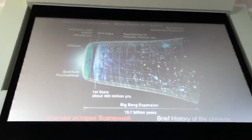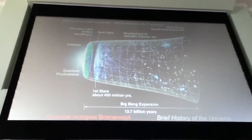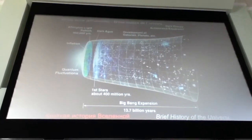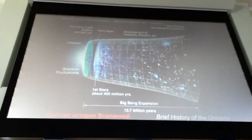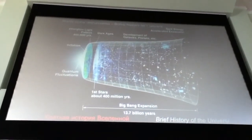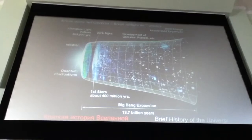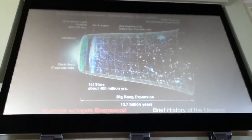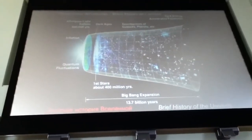So we have this beautiful picture that we had everything packed together. We made it nearly perfectly, but quantum mechanics says you can't be perfect. There must be some fluctuations of uncertainty. And those fluctuations of uncertainty eventually become wonderful things like galaxies and clusters of galaxies, and even clusters of clusters of galaxies. So that's our picture.